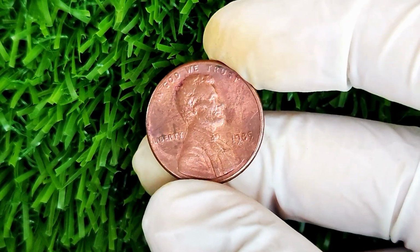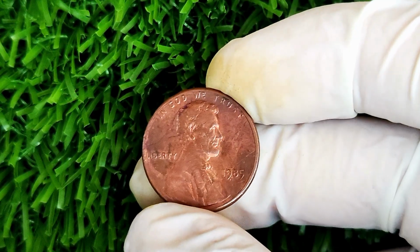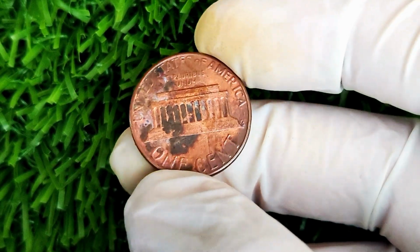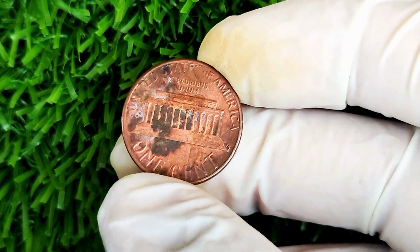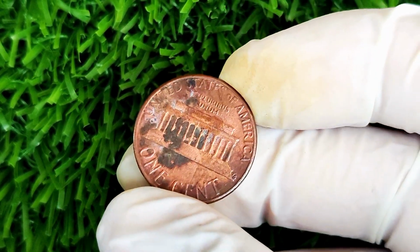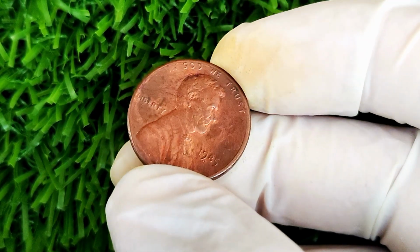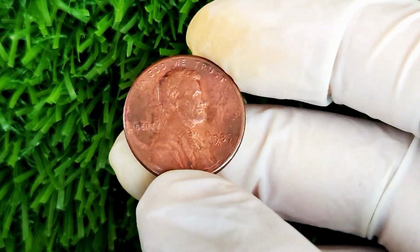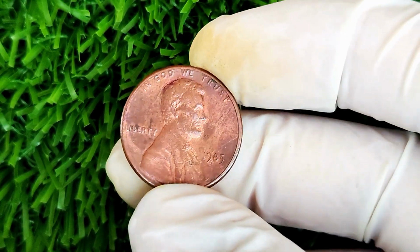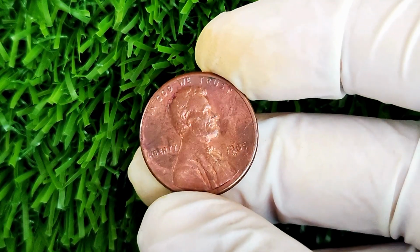Think about it. Right now, in your kitchen drawer, in that jar of change you've been ignoring, could be a coin worth more than a luxury car, more than a dream vacation, more than your retirement fund, and it's not just about the money. It's about the thrill of discovery. The story you get to tell. Imagine sitting at the dinner table and saying, "Yeah, I paid off my house with a penny." That's the magic of coin collecting. Ordinary people, everyday change, extraordinary value.